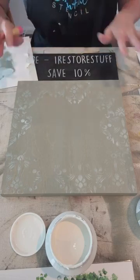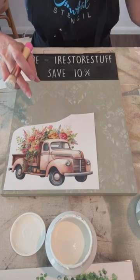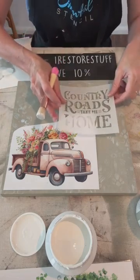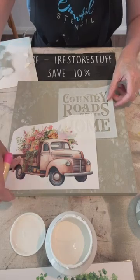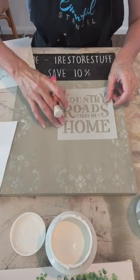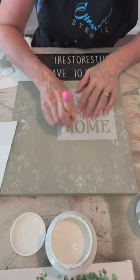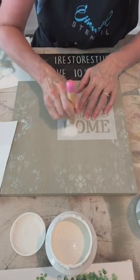Got to make sure my transfer fits. Where did I put it? Here it is. So that's going to go down here, and our other words will come up here. Country roads take me home. And I think we can fit it just perfectly right about there. And it doesn't matter if my transfer has a little bit of the stencil showing under it.